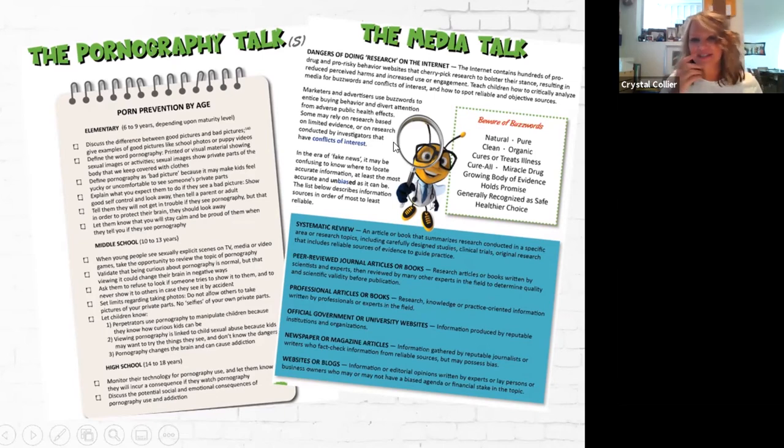Over here on the right, you see the media talk, which can help you teach kids how to analyze media for bias and keywords that they might see marketers use to try to glamorize or sell high risk behavior. We want to try to do the media talk when our kids get into around seventh grade, or before, if you see that they are being influenced by the media that they see. There is a talk for every high risk behavior in there.